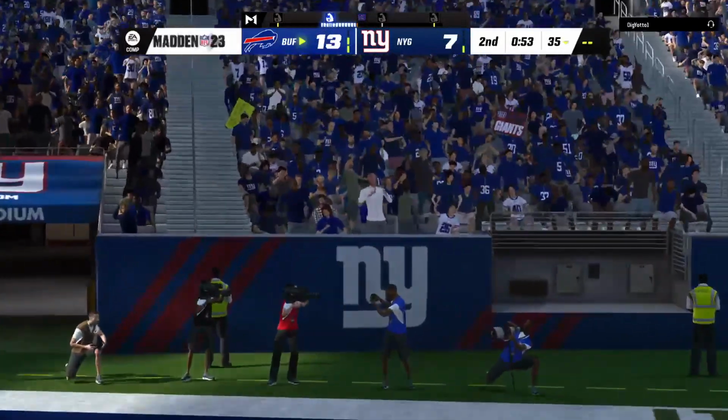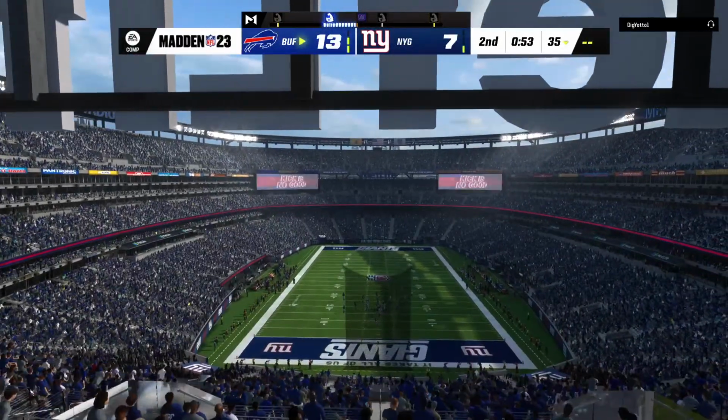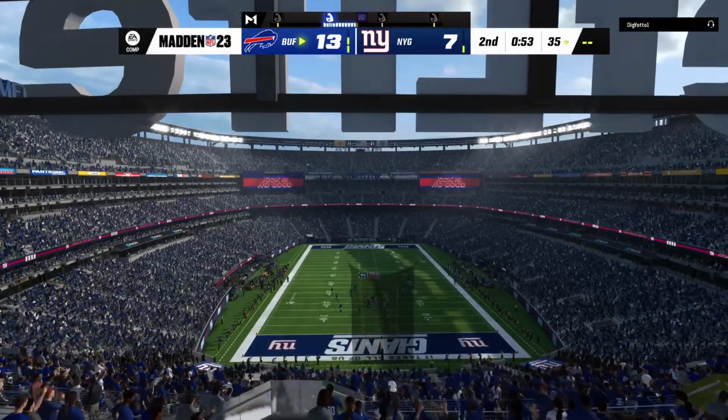No, he missed the PAT. No good on the extra point, so a letdown there. And this will stay a 6-point ball game.